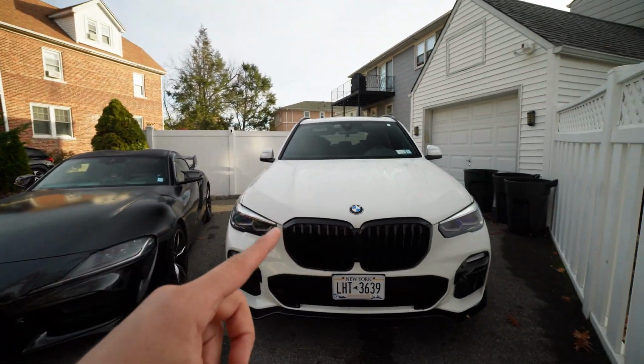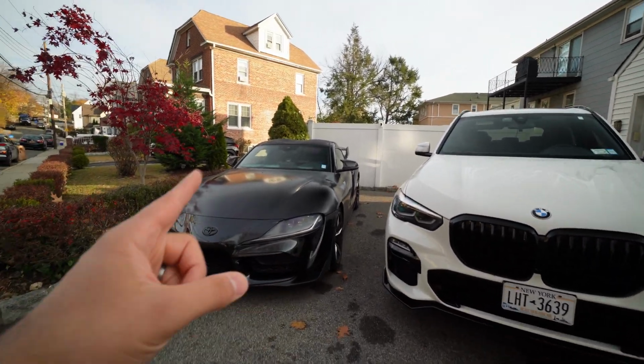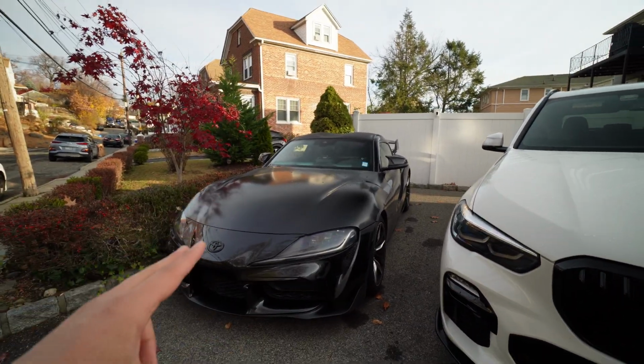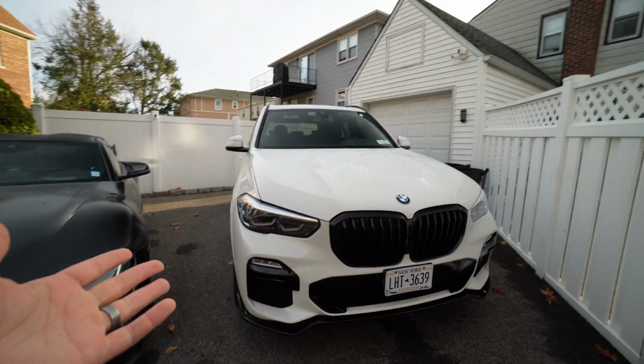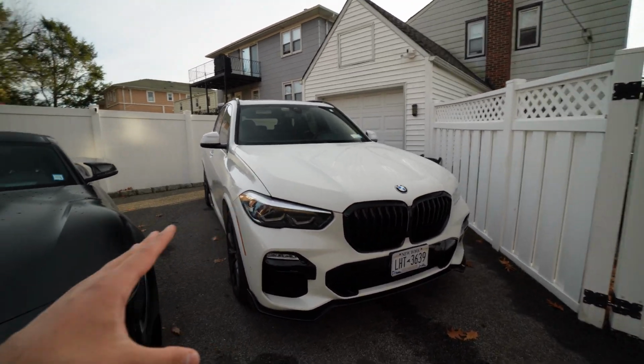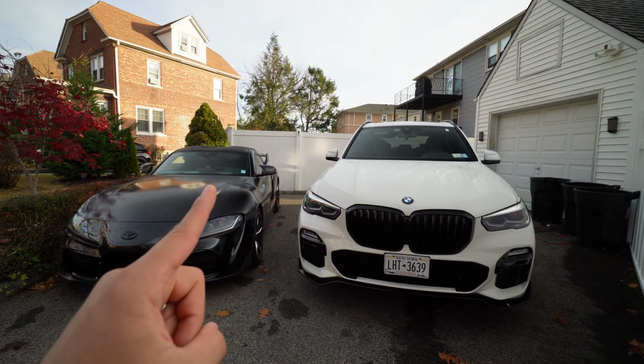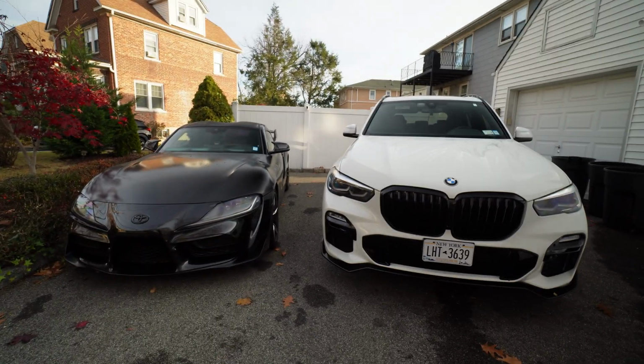Now they are tuned very differently, and also obviously very different cars. The Supra is a 2-seater, 2-door sports car. The X5 is literally a 3-row family SUV. So it's not really fair to race these two cars together, at least not in their current state. And I say in their current state because, well, they're gonna be changing a little bit. Well, at least one of them is.